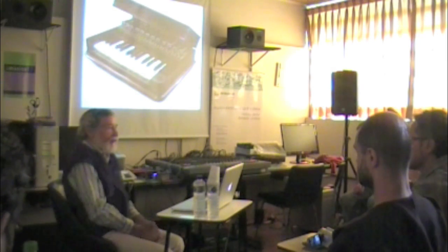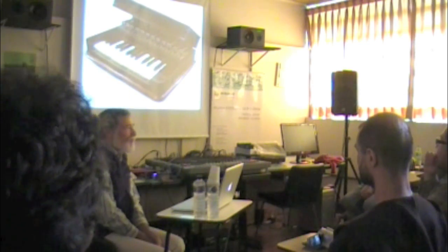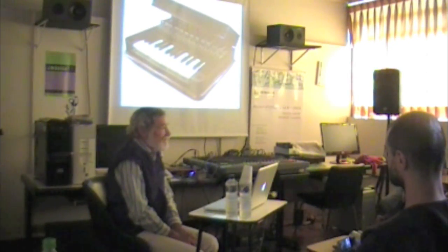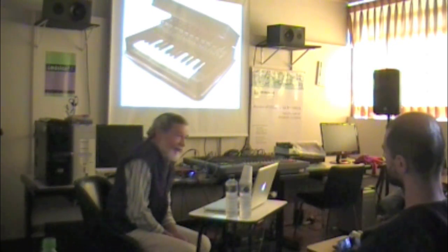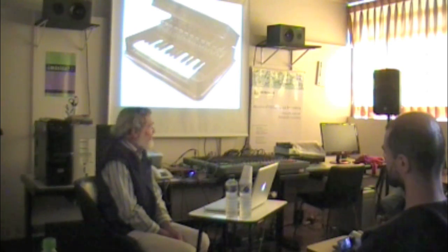Does anyone recognize this? Telegraph keyboard. It's the first synthesizer. It's the first keyboard synthesizer, at least.